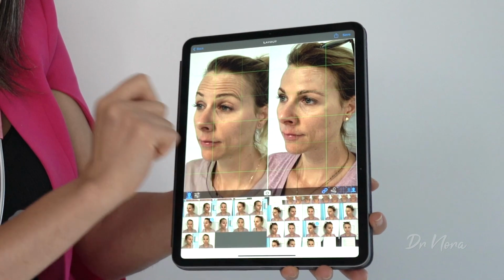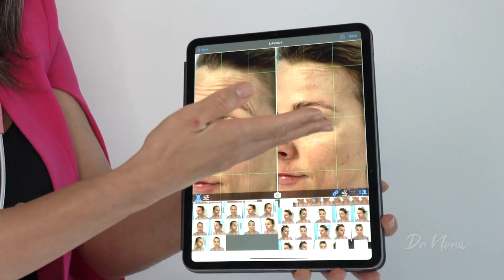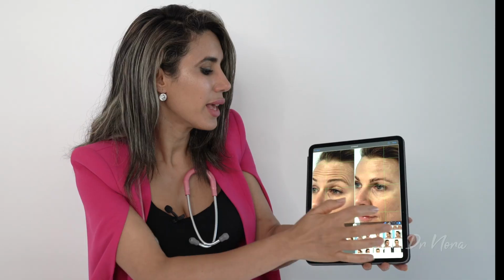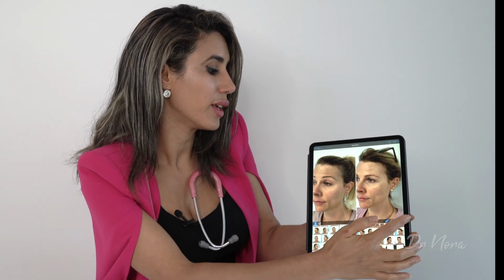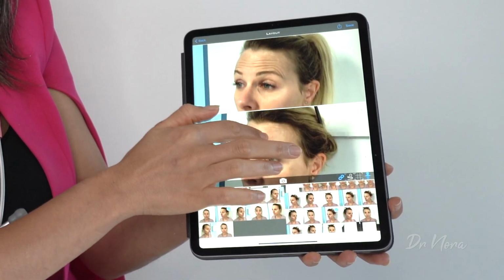And there's also a link view. You can press over here and you can zoom in specifically to an area to point that out to the patient. For example, I might want to point out that her forehead is much improved. In addition to that, I may also want to change the orientation of the picture, which I do with this button over here. And so again, with the link view, I can move the pictures together.